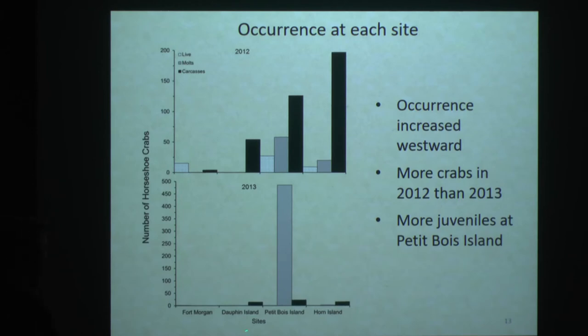What we did find, though, was an enormous number of primarily juvenile molts, over 400, on Petit Bois Island primarily. And we found some carcasses on some of the others. We never found any molts or live animals on Dolphin Island.